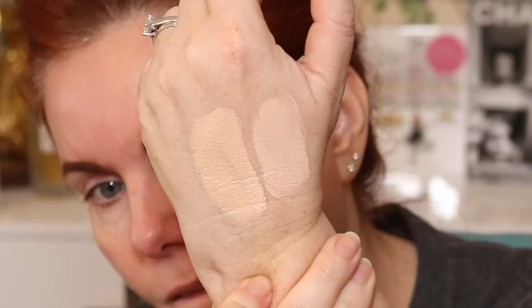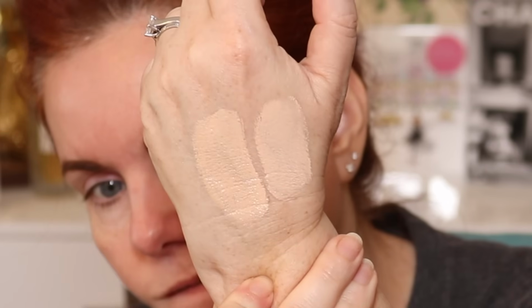The Chantecaille reformulation I'm not including in this conversation because I haven't used it long enough to really say whether I like it more or less than the old formulation. What I can say though is the color is different, at least for Aura, because that was the shade that I had before, and it is different.